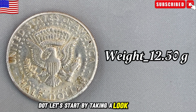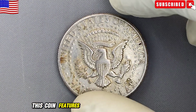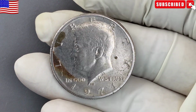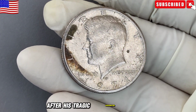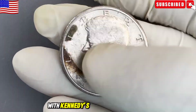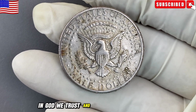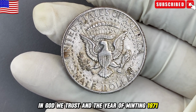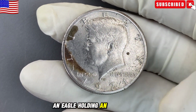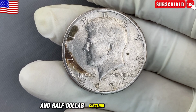Let's start by taking a look at the 1971 United States half-dollar coin's design. This coin features the famous portrait of John F. Kennedy, the 35th President of the United States, who was immortalized on this coin after his tragic assassination in 1963. The design itself is timeless, with Kennedy's face shown in profile, along with the inscriptions, "Liberty, In God We Trust," and the year of minting, 1971. The reverse of the coin features the Great Seal of the United States, an eagle holding an olive branch and arrows, with the words, "United States of America," and "half-dollar," circling around the image.